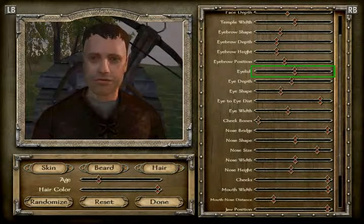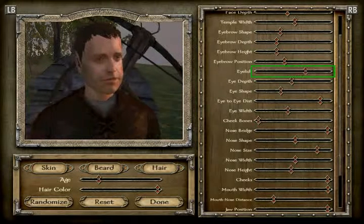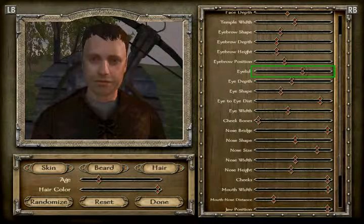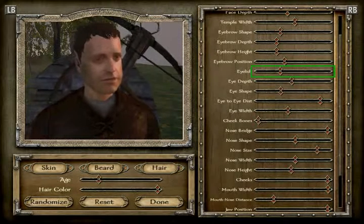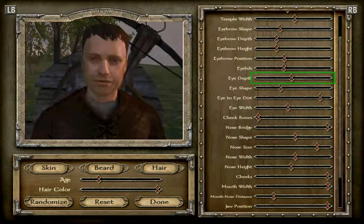That's pretty close right here. Even this is pretty close. I don't even see the eyelids. I'm gonna put them right here. Like, right here, probably. There we go. Eye depth.